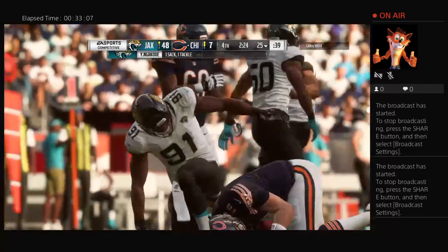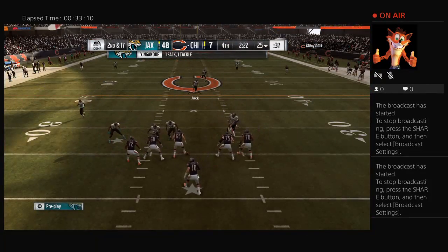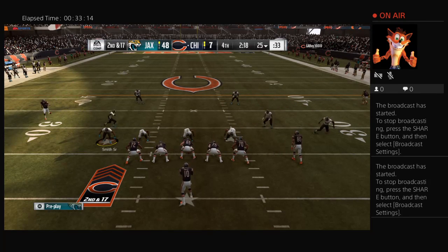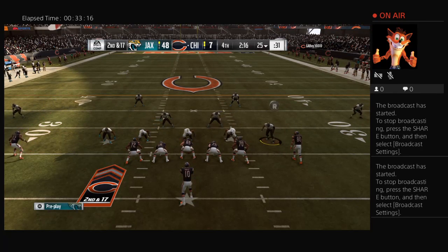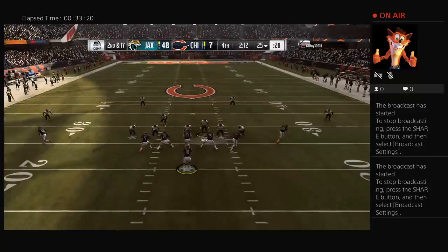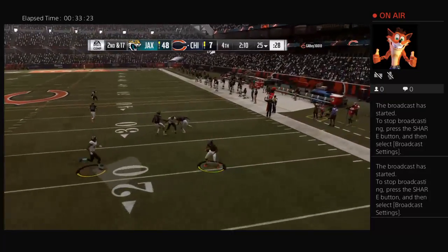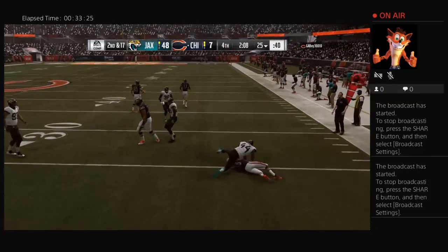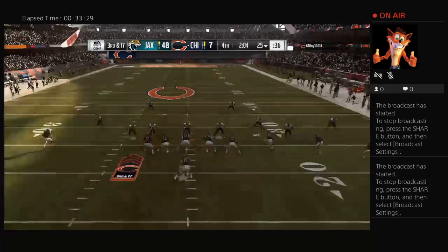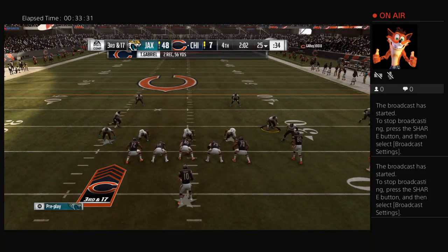Jaguar pressure and a Jaguar sack. Yannick Ngakoue in there to bring him down for a loss of 7. That right now, that's a defeated team out there. I think you can see it totally in their body language. Hands on hips, heads low. It's just been a struggle from the start. Yeah, this team has been thoroughly beaten right from the word go. That one good for the completion percentage, but no gain. It'll be 3rd down.